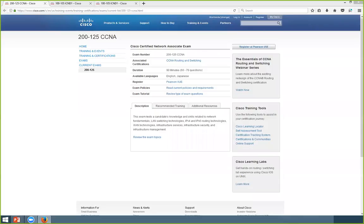Okay, so here's some questions on the actual test. Are the labs enough for CCNA exam practice? Or do you refer any other source for lab practice? I can't endorse one particular set of labs or another. There's literally hundreds of them which are useful.